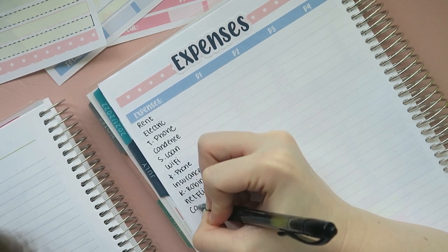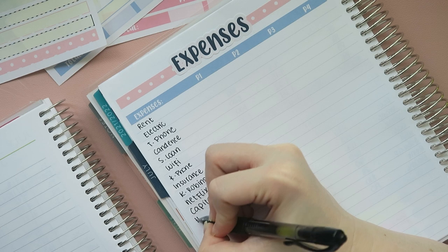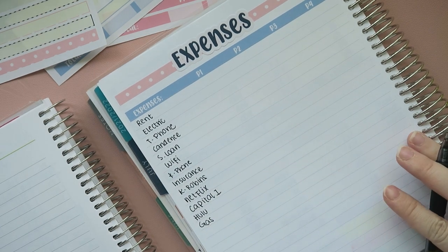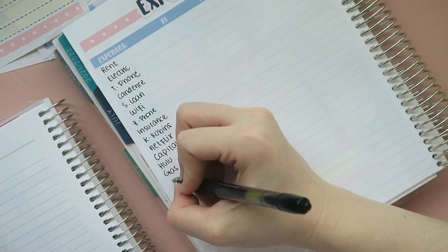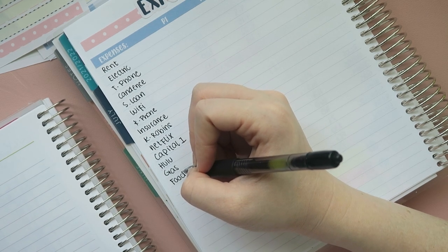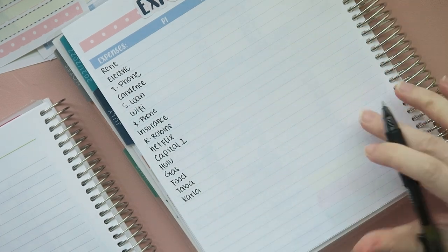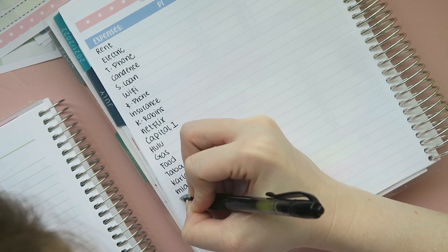and then Capital One, Hulu, and then food. Or actually, I'm gonna put gas here. I'm actually separating gas for my husband's allowance, and that's gonna be cash again. And then food, and then my husband's allowance, and then mine. I used to have this mixed up with my baby. And then we have Mia and miscellaneous.